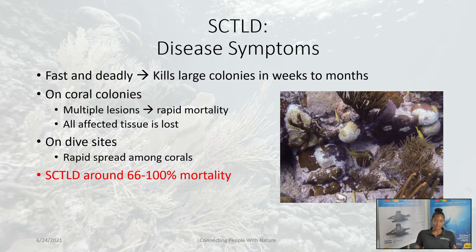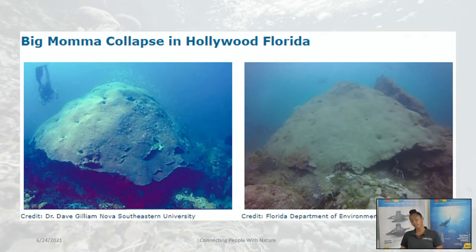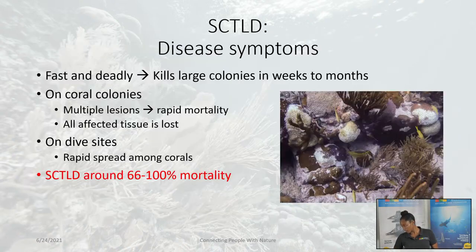We already know it's fast, and we know that it's deadly. It can kill really large coral colonies within a matter of months. An example of this is this coral colony called the Big Mama. This was a huge coral colony in Florida that contracted the disease and then died in a matter of 4 months. So this is a colony that was over 330 years old, basically existed before America was a country, and is now dead because of this disease.